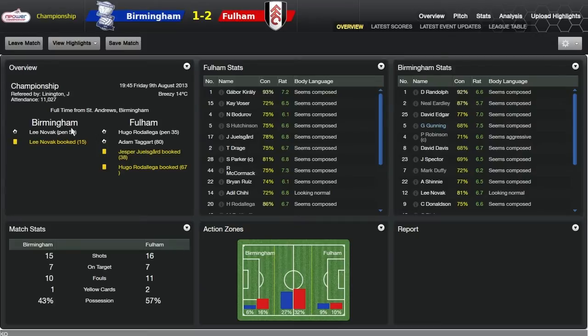Then, of course, we gave away a penalty, and then Rodallega missed several clear-cut chances in that game, and he has missed a lot of clear-cut chances this season so far. The only goal he got up to this point was the penalty, albeit in the second game. So I decided to give Adam Taggart, who's a young Australian striker, a go, and he was on the pitch for a matter of minutes before he'd headed us the winner. We then just sat back and got ourselves the 3 points.